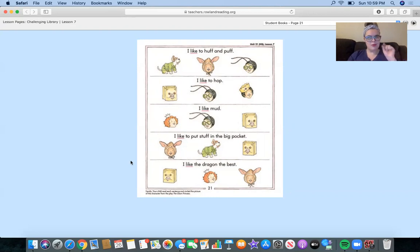All right, this next sentence is a little bit longer, but I think you can handle it. Let's see if you can. All right, try to read it without me. Okay, it should have read, I like to put stuff in the big pocket. So, which one of these characters had a big pocket? Was it the kangaroo, the dragon, or the pigs? The kangaroo. So, the kangaroo is the only one that had a pocket. Circle that kangaroo and cross out the dragon and the pig.